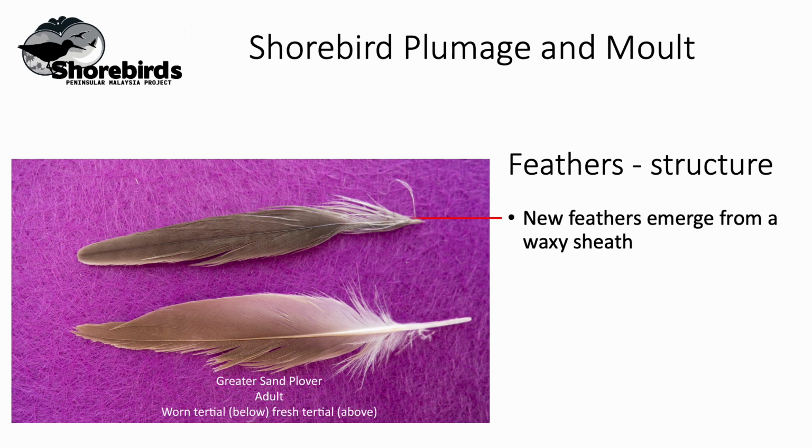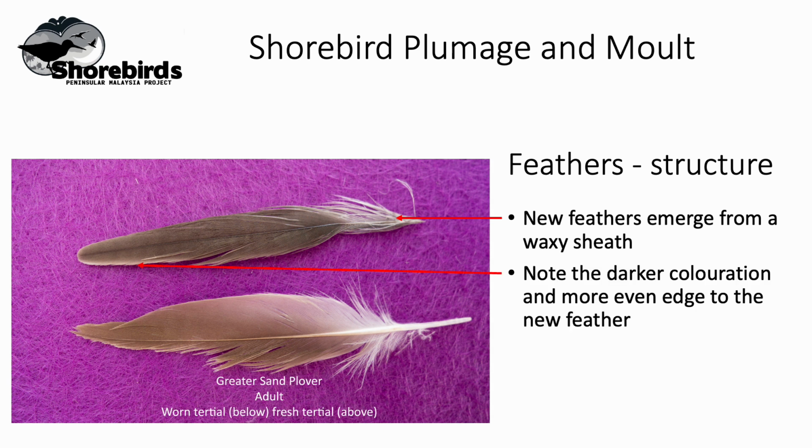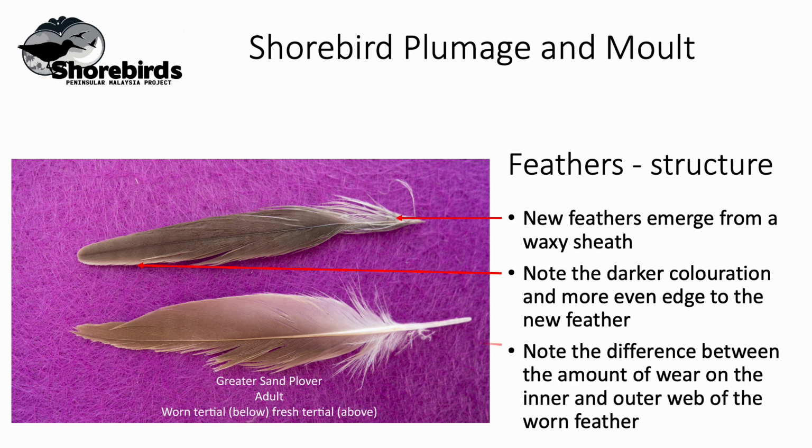New feathers are protected by a waxy sheath when they're growing, and they emerge from it. And new feathers typically are darker and also have a neat edge which has not yet been exposed to abrasion or bleaching. By contrast, the lower feather shows a significant amount of wear, but notice that it's not even on both sides of the shaft. The inner web is markedly fresh compared to the outer web, which is significantly worn.